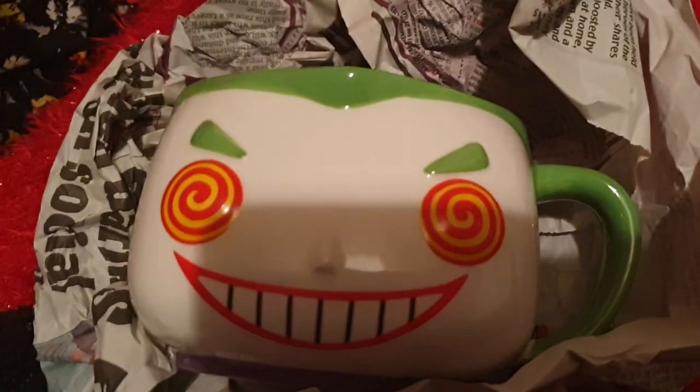Go get it. Is there anything else in this bag? Oh, there is. I know what this is. I wrapped it up in newspaper to protect it. Okay, who likes the Joker? I don't mean me, because I'm a Joker. I mean from Batman. That's a really bad joke.